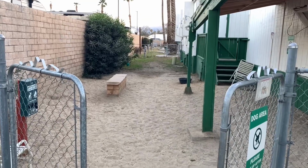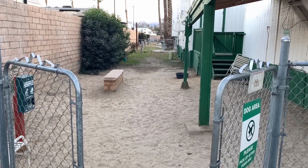Not much to speak of, but it is a fenced-in area if you will want to let your dog run.